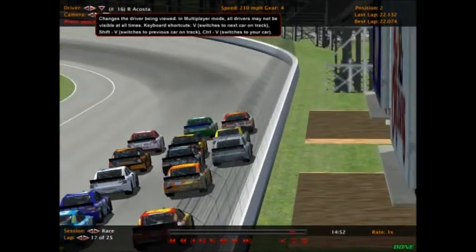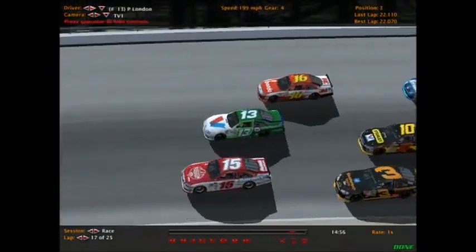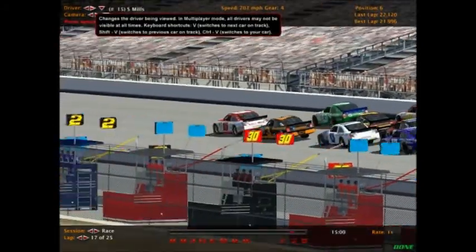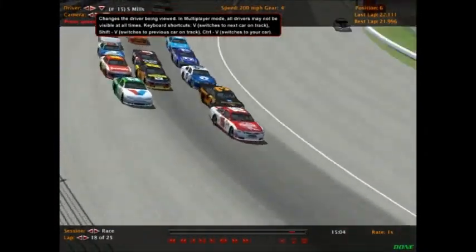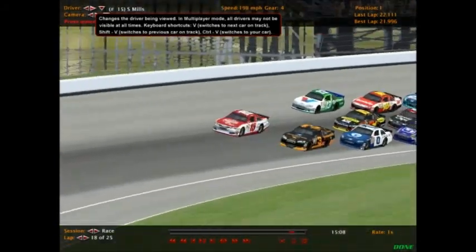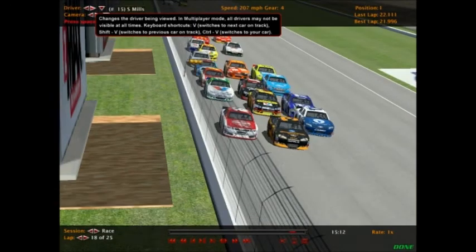Samuel Mills looks to make it 3 wide for the lead, and he is. As P2 got caught up racing Acosta, he opened the door for Samuel, and now Samuel takes the lead. He's bringing Joe Cole with him. Joe Cole, a Season 8 champion. Number 3, dive into the inside now. He's looking to take the lead. Season 8 champion, looking to become Season 9 champion.